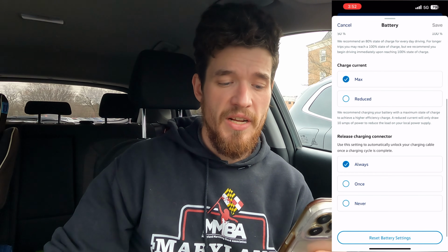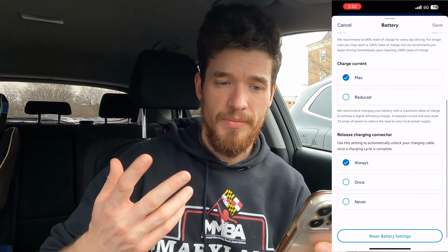And then lastly, you've got battery settings down here. You can set energy management. If maybe your 12 volt doesn't work, it'll pull from the high voltage battery so that you can still, I guess, communicate with your car. You can change your state of charge target. So we have ours at 80%, which I recommend. And then you can adjust the current, so basically how much amperage comes into your car. You should just leave it on max, but if you would want to reduce it, you're more than welcome to do that. And then release charging connector: always, once, or never. And that's pretty much it.